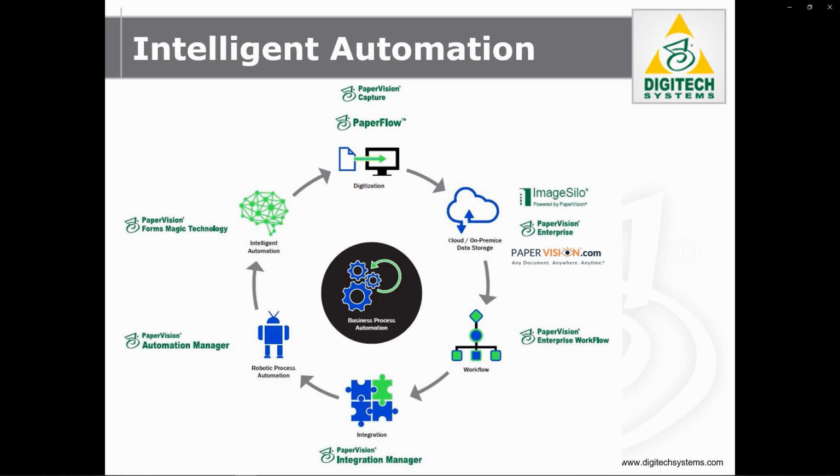We also have an eForms product that allows non-programmers to build forms that can be hosted on any website, both internal or external, and the completion of the eForm can trigger additional business processes, all through an easy-to-use graphical designer.